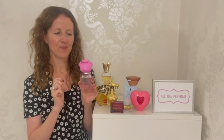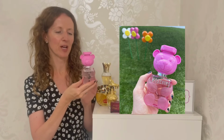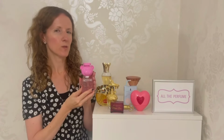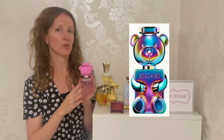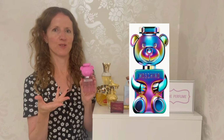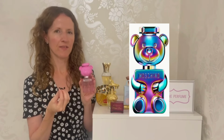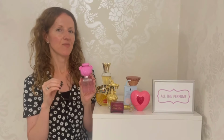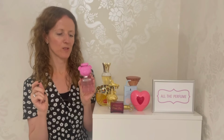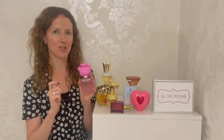I don't regret buying it. I had fun taking it to Peppa Pig World with my son to keep the cute vibes going, and I just love how it looks. There is also now Toy 2 Pearl, which is a beautiful bottle that's kind of pearly, I suppose. Pearly, kind of got a holographic vibe to it, metallic. That bottle is lovely in my collection, but I did receive that for PR afterwards. This is one I just had to buy.